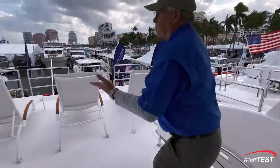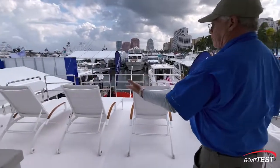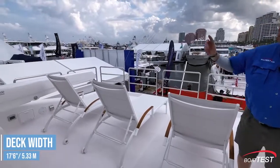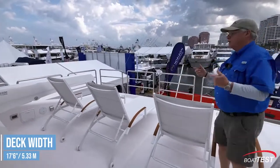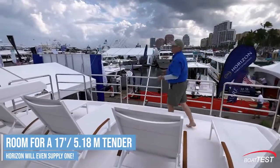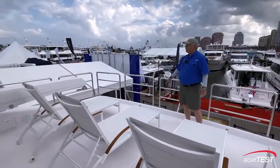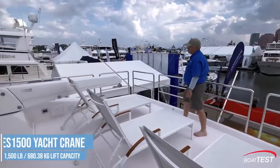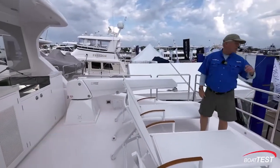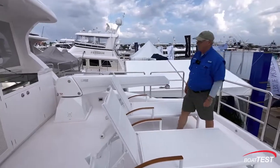Well, we'll start with this aft deck, which is easily laid out with lounge chairs. There's 17 feet 6 inches between the rails from side to side, which means we could put a 17-foot tender here. And they'll even supply one that has a 100 horsepower outboard on it. It can be launched with the crane, 1,500-pound lift capacity that can take it over to the starboard side or extend to launch the boat off the stern.